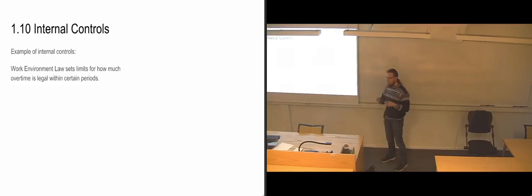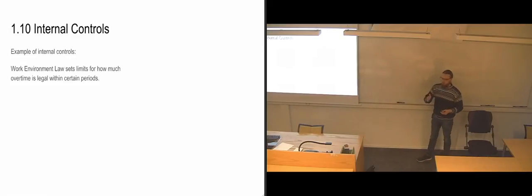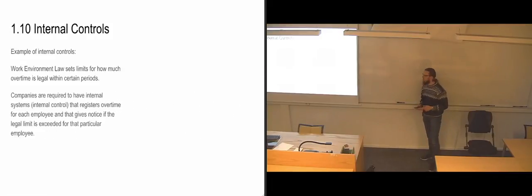So depending on what kind of work you have, the overtime rules can be very strict. For example, with a surgeon or stuff like that, they can have long shifts, but they are definitely not allowed to do overtime after those shifts. So they have to stop once their shift stops, because then they've sort of said that a regular person will not be able to have full attention then. And if you're going to do surgery on someone, you really want them to have full attention when they're doing it. And the companies are required to have their own internal systems that control this.